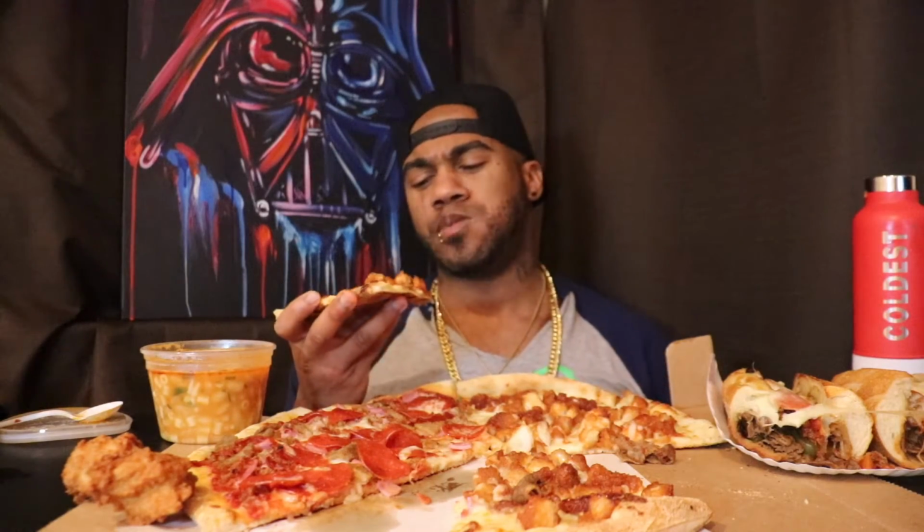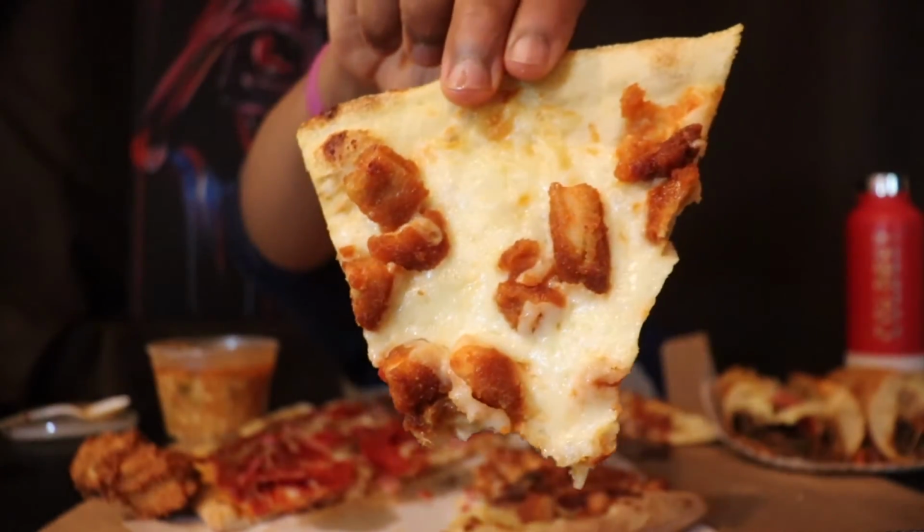Oh, that is good. I can taste the barbecue sauce in the base. You can see it's loaded in mozzarella, I'm sorry. And if you're looking at the pizza down here, they don't skimp on the chicken. That's why I love this place. You see the amount of meat and toppings. I love toppings on my pizza, and they don't skimp, which is why it's one of my favorites.